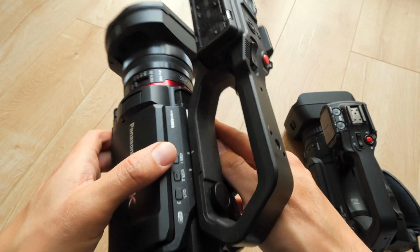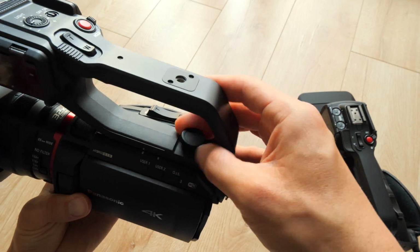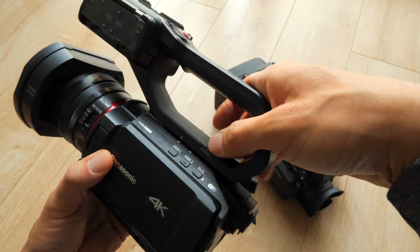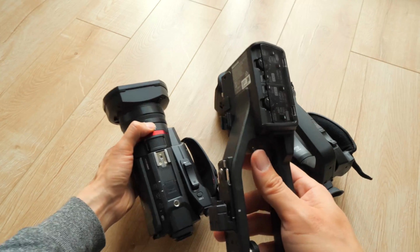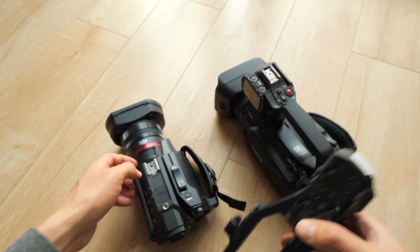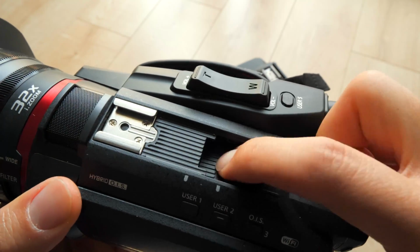Let me take off this handle here. I really like this handle compared to the XF400. So you just move one knob here and you eject it. Oh. There you go. So you can remove it. It has electronic components here. And it's interesting how it goes in. It just goes in there.